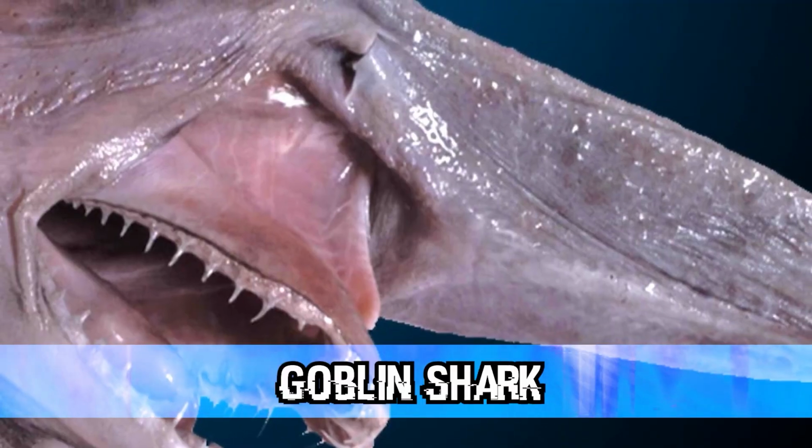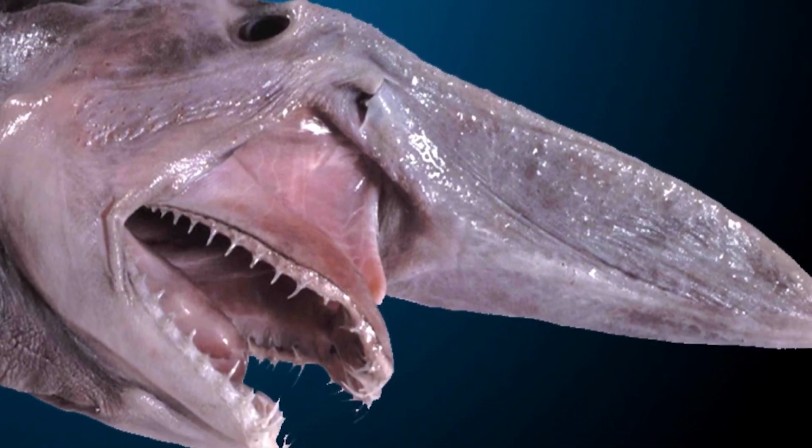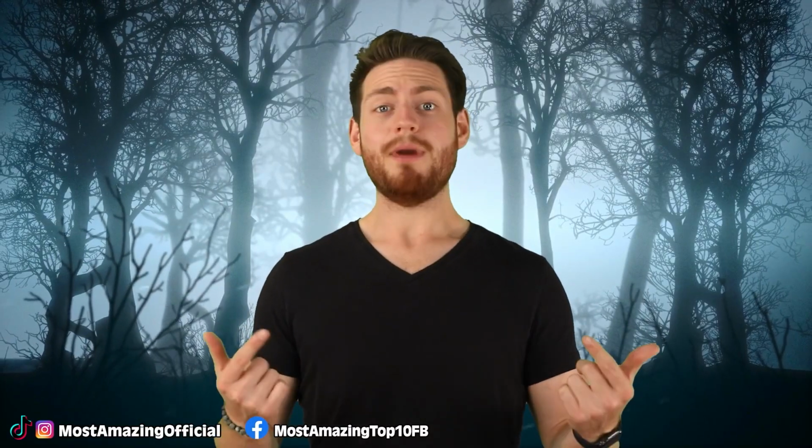Okay, we have had dragon and demon in the names of some of our underwater creatures today. Can you guess one more that we might not have said? No? Well, how about goblin? That's right, coming in at number 4, we have the frilled shark's trusty companion, the goblin shark.